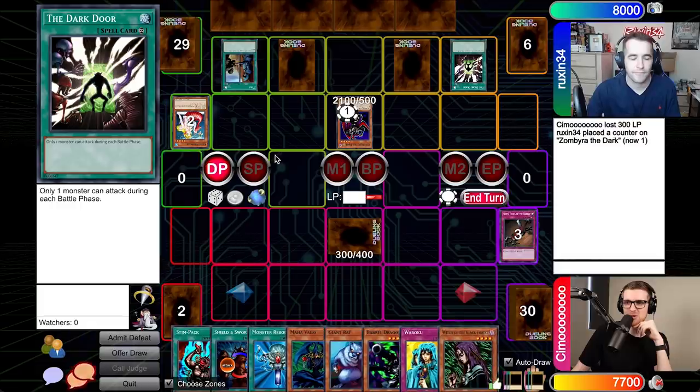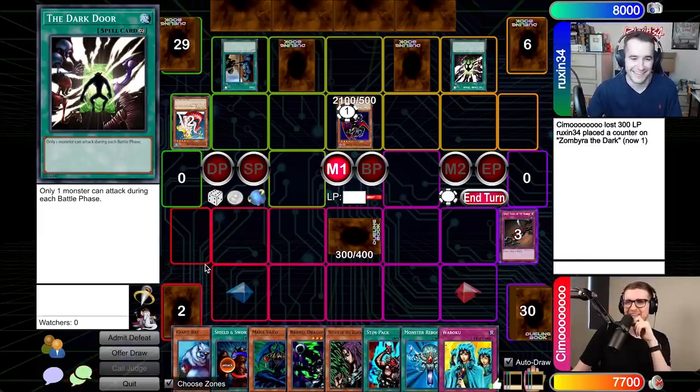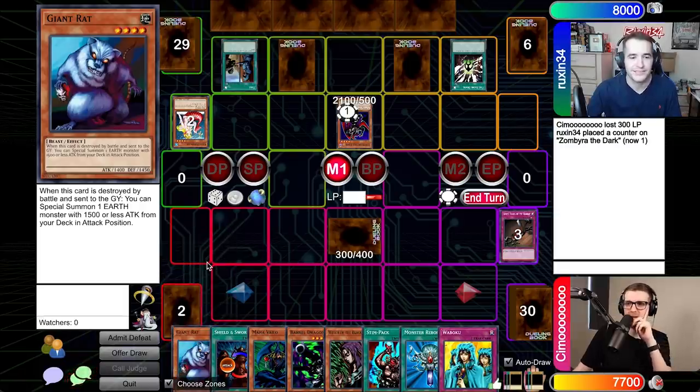So I will draw. Anything in standby? No, don't Heavy Storm me. Yeah, I would really like that right now. That would be a sweet 4-for-1. But you've got a lot of cards in your hand. I do, and half of them, unfortunately. What are we going to do? Well, that Dark Door is a bit obnoxious because I can only attack with one thing. Granted, I don't have a lot going on right now, but it's kind of obnoxious, I'll be honest.